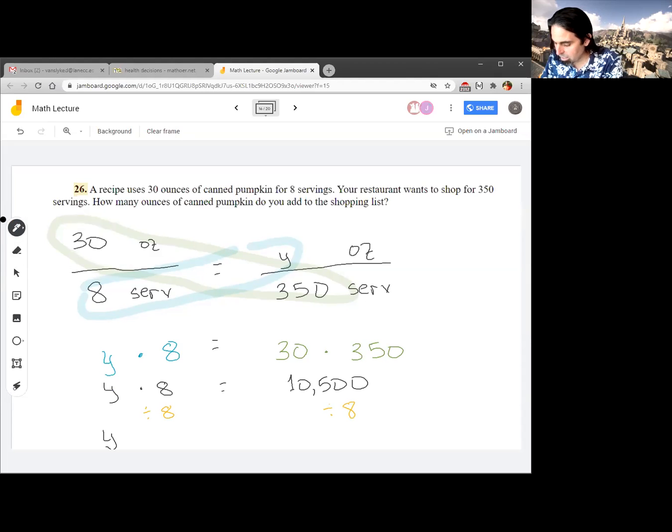So divided by 8 gives me 1,312. I'll round up.